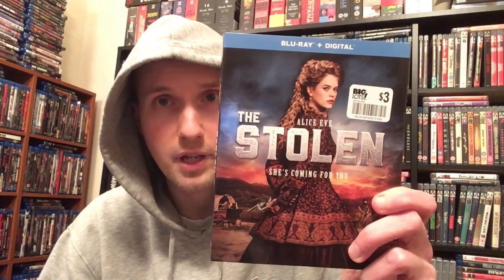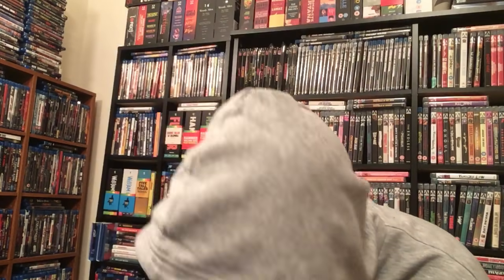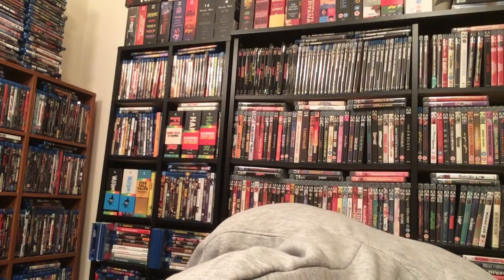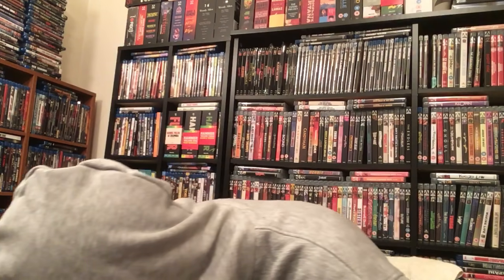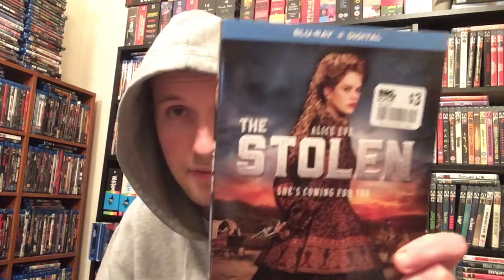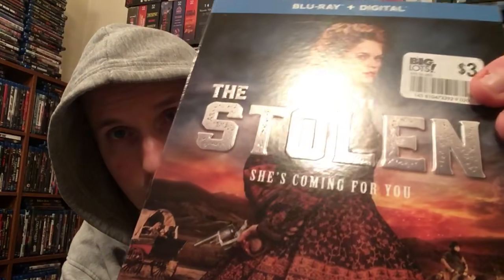Up next, a movie that I did already get from Hamilton Book, but I'll take me a mint Slippy edition of Alice Eve in The Stolen here. Only $3. I paid $5 on Hamilton Book, which actually I have to find my extra copy. Kimberly told me she wanted that one. It is somewhere down in my stacks and stacks and stacks. I have to find that one. But The Stolen, nice Slippy there. Let's take a look at the Slippy. Yeah, that's nice. $3, I'll beer myself.